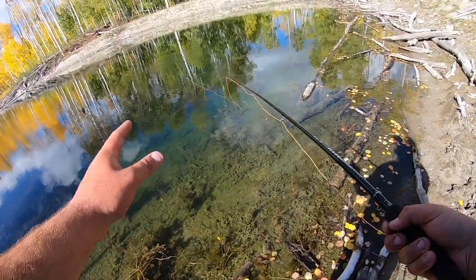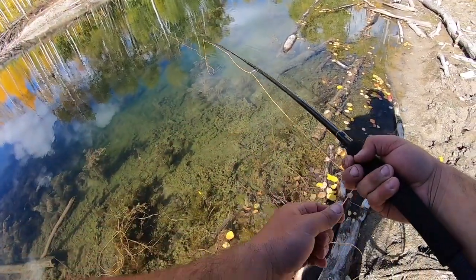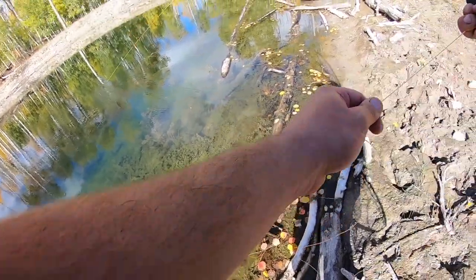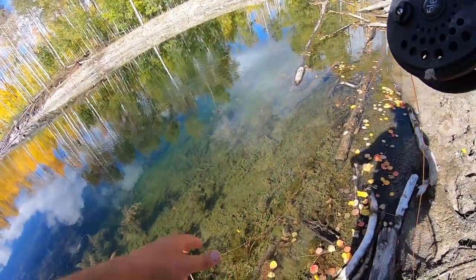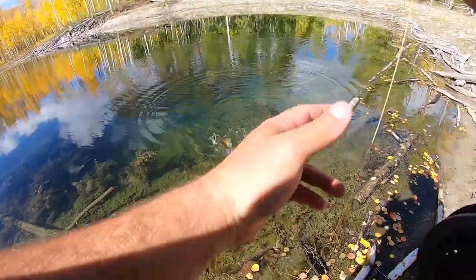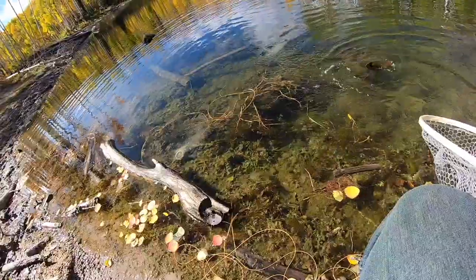So I'm casting it out, letting it sink for about 8 seconds. It sinks really, really slow, but I'm letting it sink about 3 feet and then just start. Oh, there we go. That's a good one. This is insane. Another one. Oh, that's a pretty one. Look at that. It's a big old male. Those males always have way better color on them. Get in here.